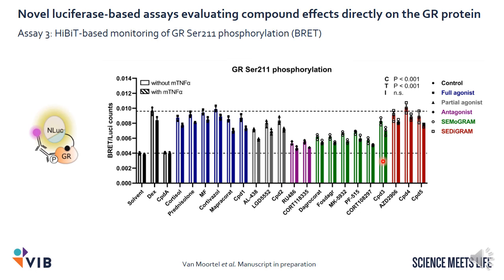So there was a significant difference between dexamethasone and the SEGRAM compounds, which is again in line with their reduced activity on the GRE-driven mechanisms. But here we again saw that there was not really a difference between dexamethasone and the CDGRAM compounds.